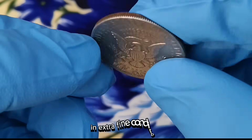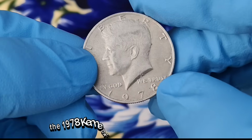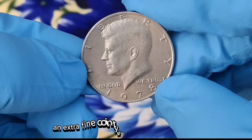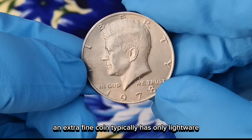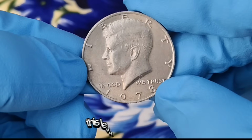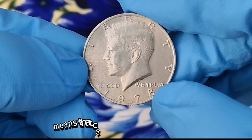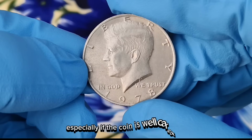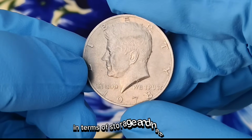In extra fine condition, the 1978 Kennedy half-dollar is particularly rare. An extra fine coin typically has only light wear, and the design details remain sharp and clear. This level of preservation means that collectors are willing to pay more, especially if the coin is well cared for in terms of storage and handling.